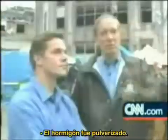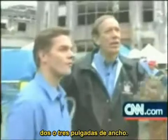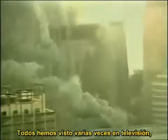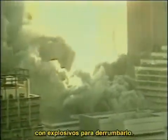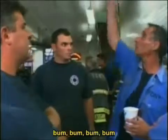What happened to the concrete? The concrete was pulverized from river to river. There was dust powder 2-3 inches thick. The concrete was just pulverized. In addition to those pictures we've all seen too much on television before, when a building was deliberately destroyed by well-placed dynamite to knock it down. If they had detonated, they were planned to take down a building.